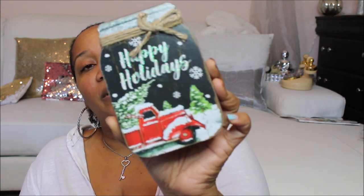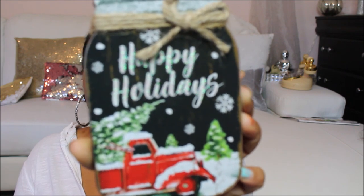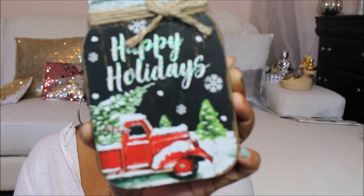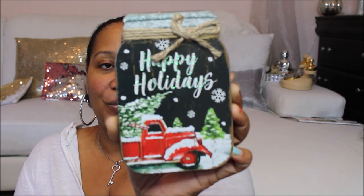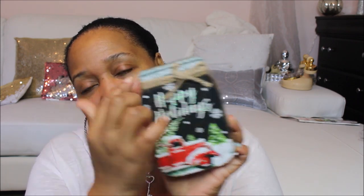But they have these little wooden blocks or the particle board blocks, I guess. I don't know. Yeah. Press board, whatever it is. But this one's so cute because it has the Happy Holidays with the red truck and the Christmas trees. I just thought this was so cute, so country. I won't say farmhouse. So country. And it has the faux, like, galvanized top with the jute tied around the top.